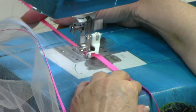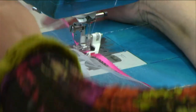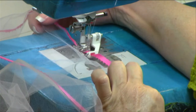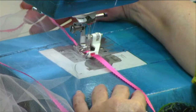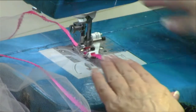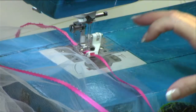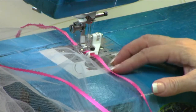Notice I'm not guiding the ribbon. I'm pulling on the ribbon from behind, though. Not the tulle. And up front, I'm just kind of barely touching it to keep it from moving in this direction. The tulle is the hardest part of the whole thing to see. So I usually recommend you get a post-it note.